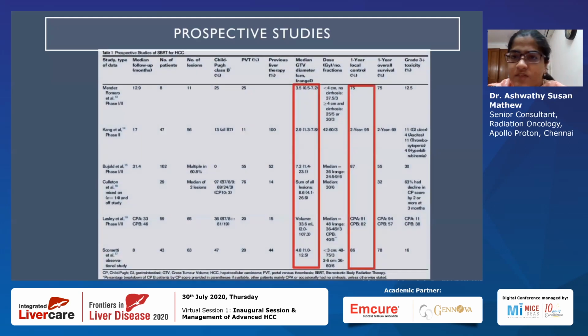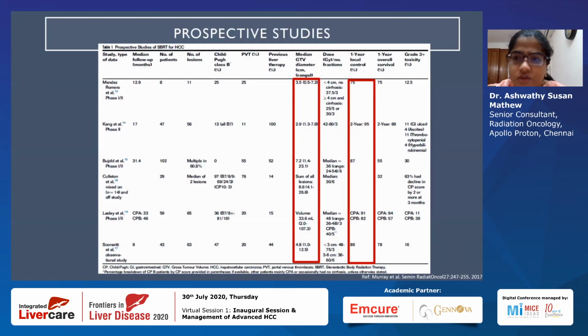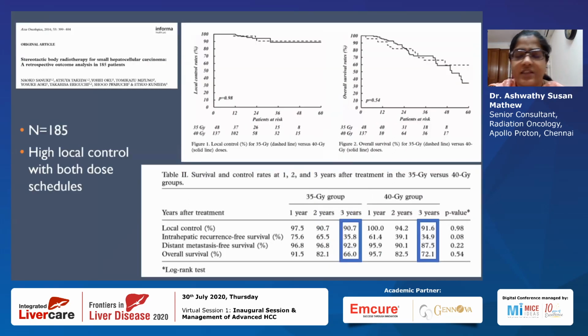So several prospective studies have reported very high local control rates in these patients in the range of 85 to 90%, depending on the tumor size and the percentage of patients with Child-Pugh B. And this is just taking you through the previously largest retrospective series from Korea, which again showed very high local controls with 2 separate dose schedules, upwards of the range of 90% at 3 years.